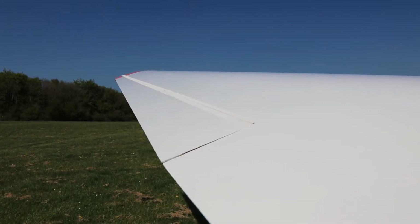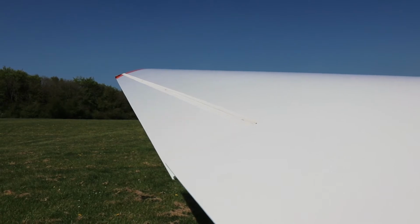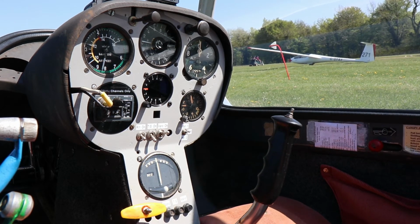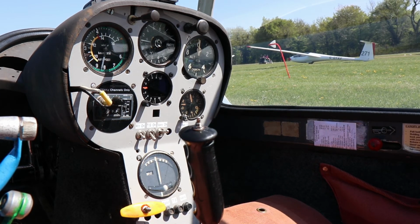Ailerons, the flappy bits on the wings. These control the glider attitude in roll. If we move the stick to the right, the wing will go down and will keep going down until we put the stick back in the centre. To bring the wings level, move the stick to the left and then back to the centre when the wings are level.